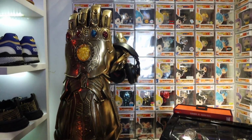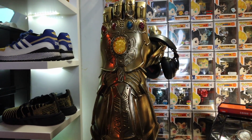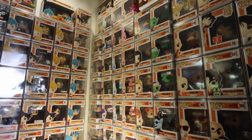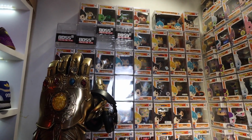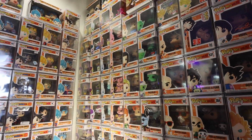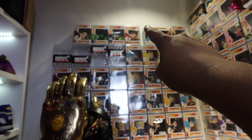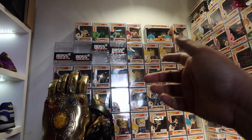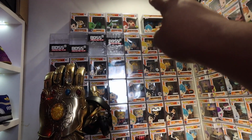And of course, we have my favorite toys. This is the 1:1 scale of the Infinity Gauntlet that Thanos wore. This is my Funko Pop collection. The entire Dragon Ball Funko Pop collection is here, at least all of the latest ones. So I have the most rare one, which is over there, the Planet Arlia Vegeta. That one sells for over $2,000 or 100,000 pesos just for that Funko Pop.